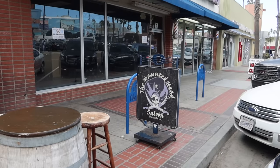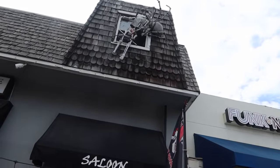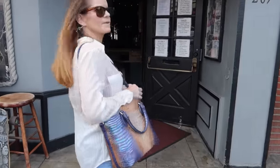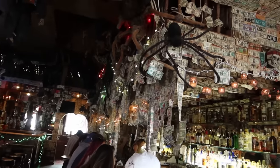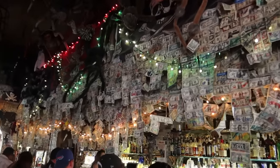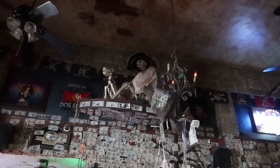We're at the Haunted Head Saloon. We're gonna go have one drink. They don't serve food, so we're just going to have one for now. We might be back. And we're going to check this place out. Haunted. Wow, they got a good business going on already. Yeah, cool place. A bunch of dollar bills. Awesome. I'm checking out some of the decorations here in this bar.